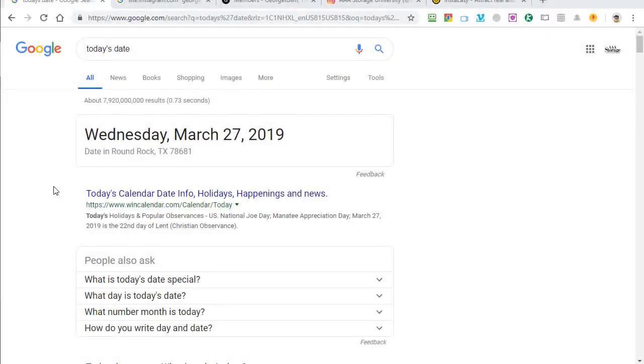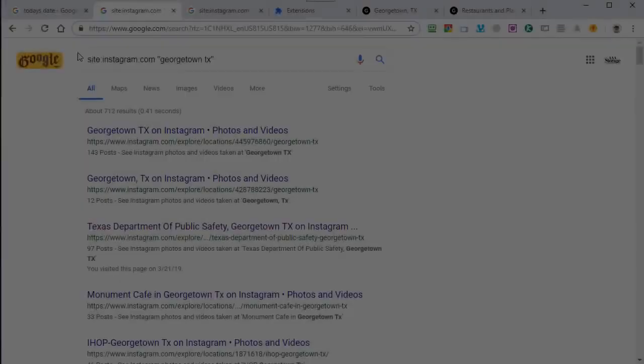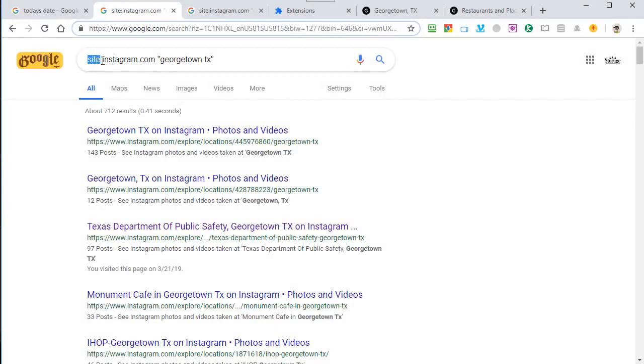So I decided the first thing I needed to do with this case study was to find a lot of local Georgetown, Texas businesses. Well, one thing is you can always put Google to work, right? Most of you should be aware of the site colon character as a search term for Google. When you do site colon Instagram.com, and I wanted to look specifically for this string of text, Georgetown TX, and when I do that search, it says 712.